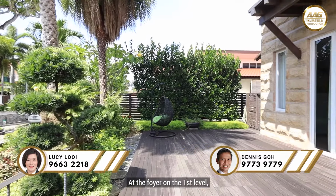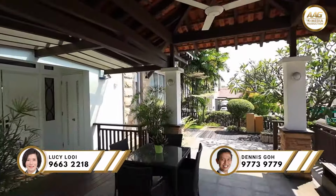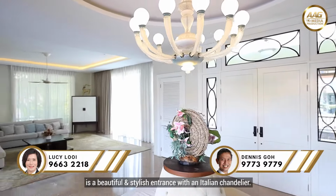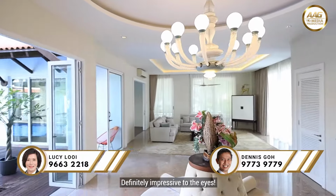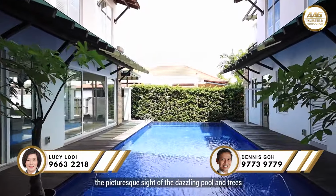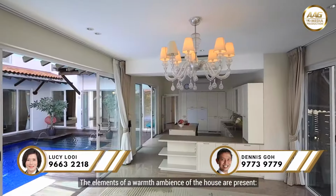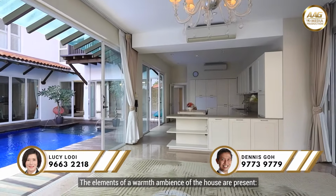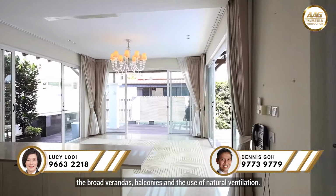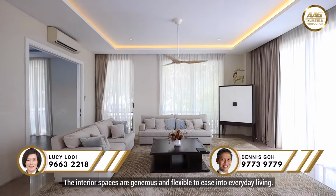At the foyer on the first level, we are pleasantly greeted by a well-manicured garden and a lovely pavilion. Standing by the main door is a beautiful and stylish entrance with an Italian chandelier, definitely impressive to the eyes. Looking ahead, the picturesque sight of the dazzling pool and trees makes everyone fall in love with this house. The elements of a warm ambience of the house are present: the broad verandas, balconies, and the use of natural ventilation. The interior spaces are generous and flexible to ease into everyday living.